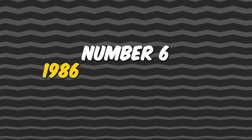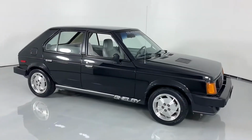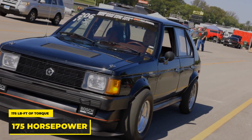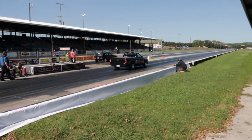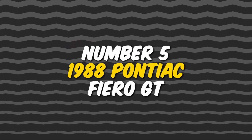Number 6. 1986 Dodge Shelby Omni GLHS. Similar to the Dodge Daytona, Carroll Shelby acquired the Omni subcompact car during the 1980s. The end product was an amazing hot hatch that could compete with far more expensive and powerful sports vehicles. In 1986, a 2.2-liter turbocharged 4-cylinder engine with 175 horsepower and 175 pound-feet of torque powered the Shelby Omni GLHS. That was a lot of power in a car that weighed about 2,200 pounds, and the GLHS was a real pocket rocket.